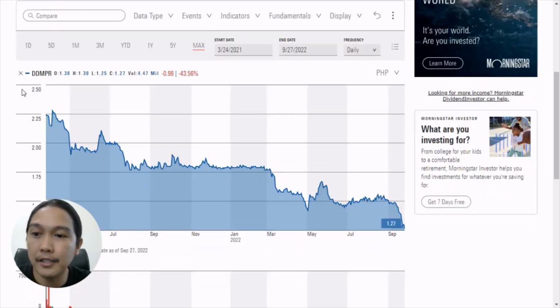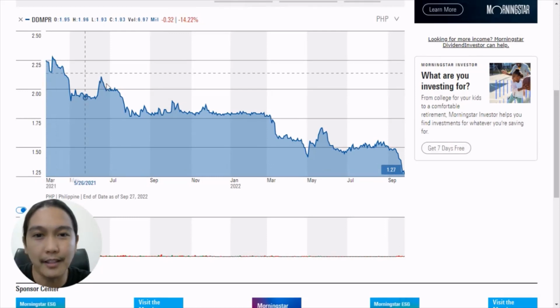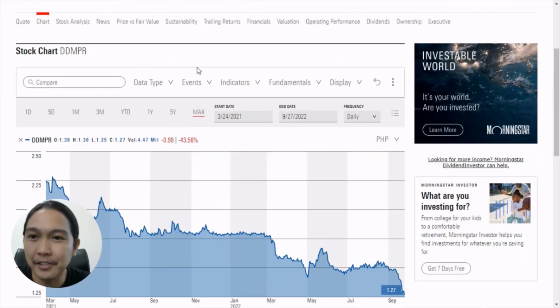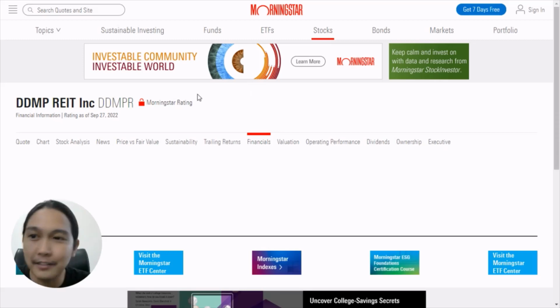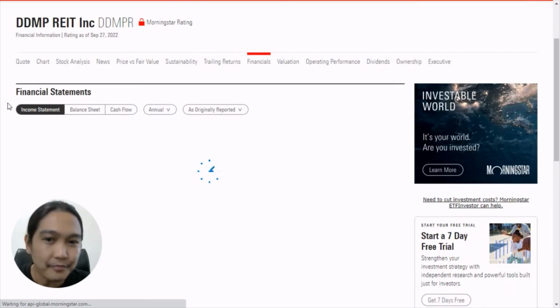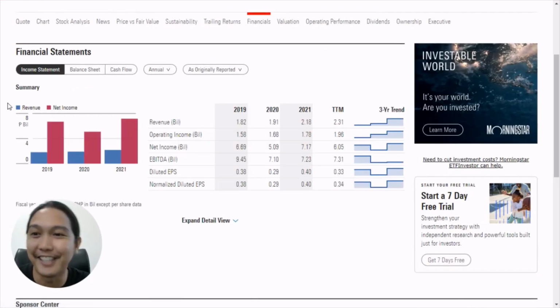For DDMPR, this is the graph since IPO, okay? March 2021, and they just went downhill. Parang downhill lang talaga, okay? Tapos, let's look at naman the financials. Ito yung nakakagulat sa DDMPR because yung net income nila mas malaki kaysa revenue nila. So, as you can see dito, ito yung revenue, mas malaki yung net income.